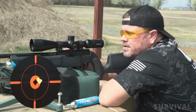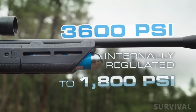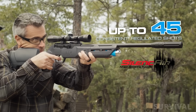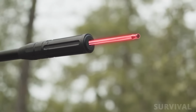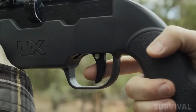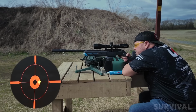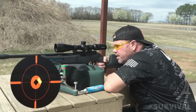on target. The nitro air cartridges provide shooters with more than 900 feet per second velocities and more than 45 consistent high-velocity shots. According to Umarex, the Komplete nitrogen cartridge rifle achieves 1,025 feet per second velocity with .177 caliber and 975 feet per second with .22 caliber using standard lead pellets.